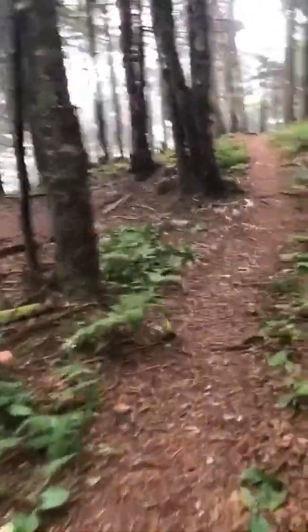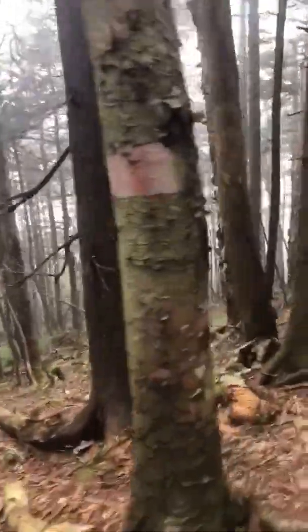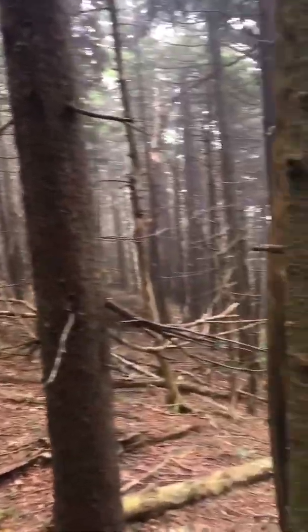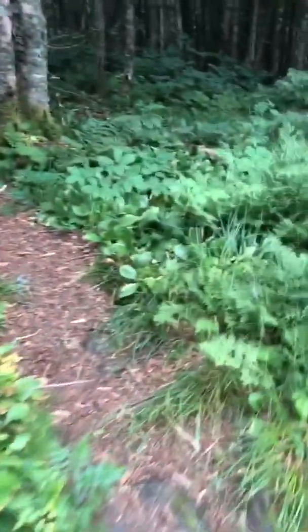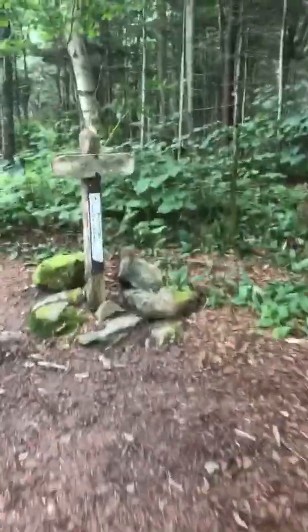Got a creepy fog rolling in. Stiff little breeze. That's pretty eerie. There's a neat little spot. I'm not sure what this is. Looks like the snowmobile trail comes through here. Green Mountain Club's got a sign over here. It says good for motor vehicle use and horses and foot travel. So it's a stealth camping spot. So that's a neat little area.